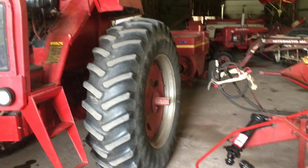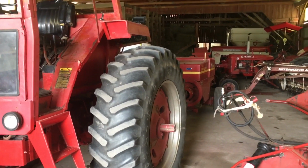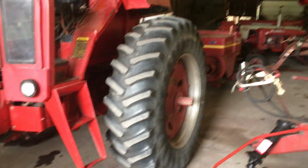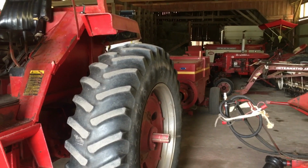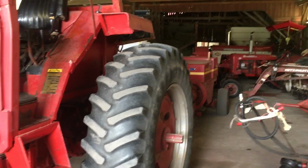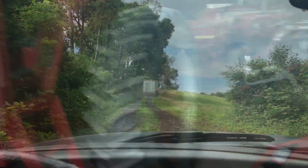It has the potential to be another very long day if I start spreading, but maybe we'll just space it out. The trouble is we're supposed to get some rain. Not that it's a big deal if the manure gets rained on, but it's just going to make it heavier and slimier and everything else.